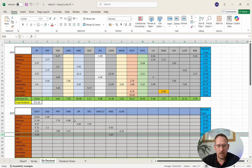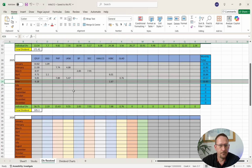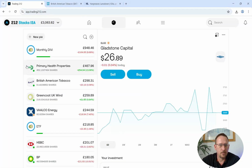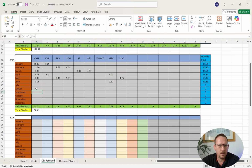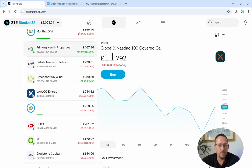So this is my little chart I made up for myself just to have a look at. This is my monthly paying stock, QYLP. This is the monthly paying stock there, this global one. And then your JP Morgan Global Growth and Income, and Primary Health Properties, PHP.